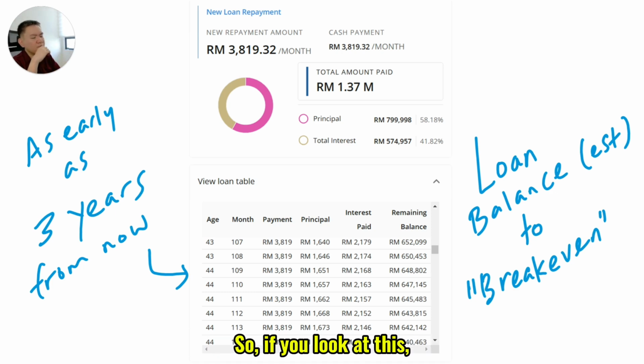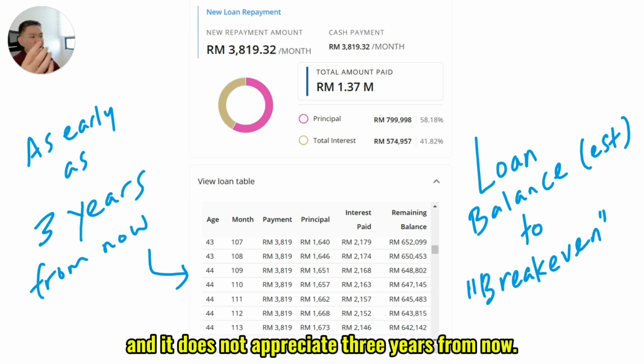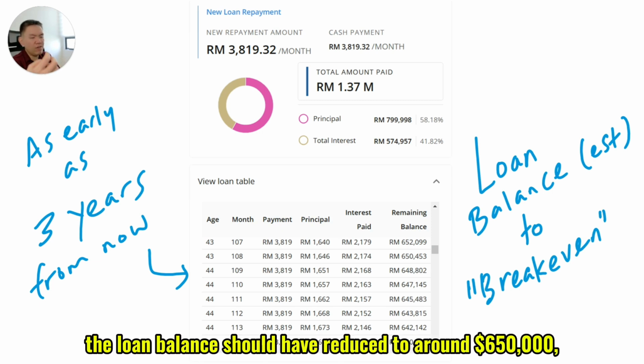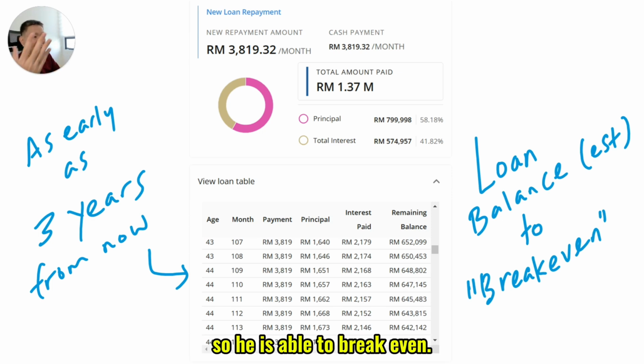So if you look at this, at 43, this will be the estimated loan balance. It's about 650,000. So 650,000 is the same level as the property selling price today, assuming it does not drop further and it does not appreciate 3 years from now. Therefore, I would advise clients to consider waiting probably 3 more years before the loan balance should have reduced to around 650,000, which is aligned with the property price, so he is able to break even.